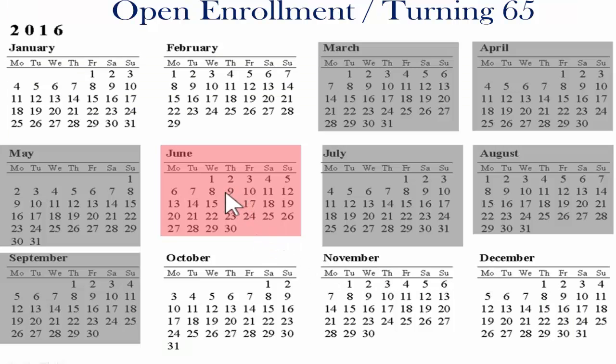If your birthday is June, let's just say June 9th, you have the 3 months before, March, April, May, and the 3 months after, July, August, September, and the whole month of June as your open enrollment. If you sign up anytime in these first 3 months, March, April, or May, it would go into effect June 1st. If you signed up after June 1st, it would go into effect July 1st. If you signed up in July, August 1st, and so on. After your 3rd month, you're out of your open enrollment, and you will have to wait until the annual enrollment period to sign up.